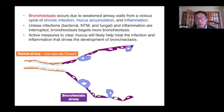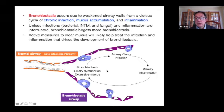And I diagram that here. So in people with bronchiectasis, there's often these hair cells, cilia, that are dysfunctional. You accumulate a lot of mucus that predisposes you to getting airway infections, and then causing more inflammation, and that creates this vicious cycle.